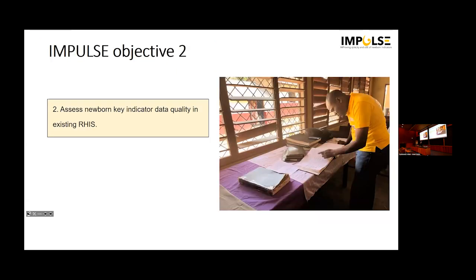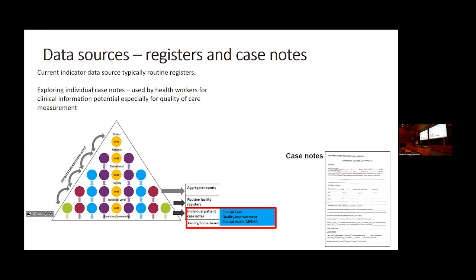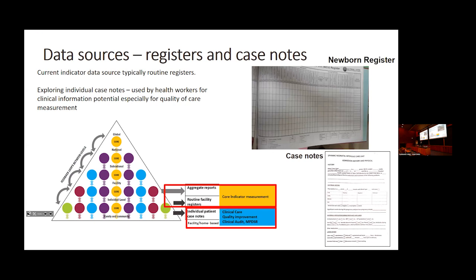Our second objective is to assess data quality for these newborn and stillbirth indicators. We've looked at it in two ways: the registers, but also the case notes. Typically at the moment, data is coming out of the registers, but there's interest in measuring quality of care, and that doesn't really lend itself to more columns being added to registers. So the case notes, where health workers write their clinical care, are potentially much more useful. Here's an example of structured case notes from one of our countries, and then a register that we all know. It's really important to keep thinking about how those two different data sources relate to one another, to reduce the duplication of effort.